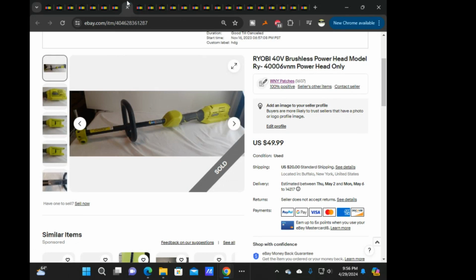Next is this Ryobi 40-volt power head. Sold that for $50 plus 20 shipping. I listed this back in November. I kind of figured it wasn't going to sell till now in the springtime, especially since it's just a power head.